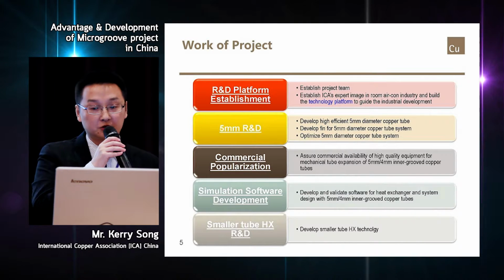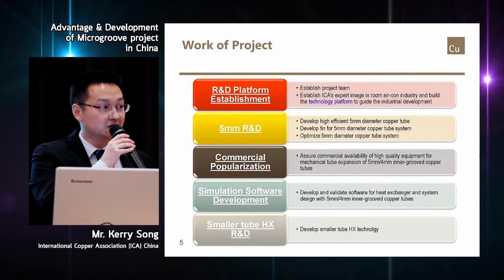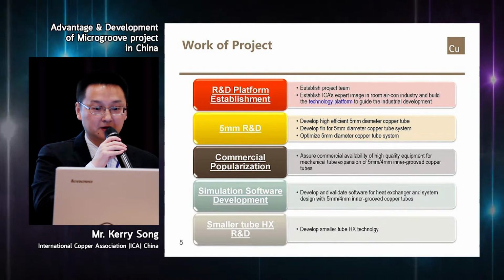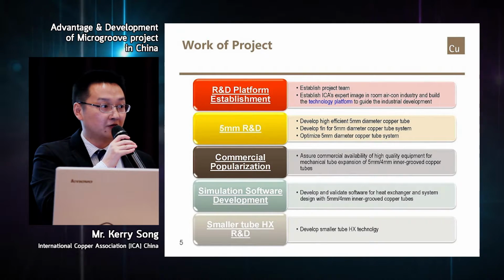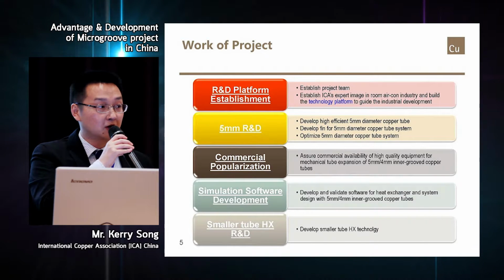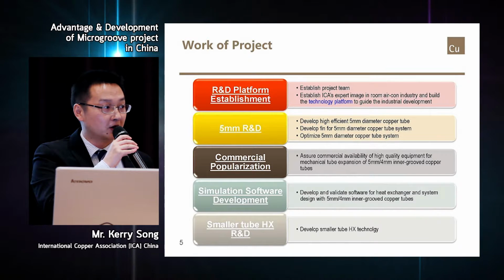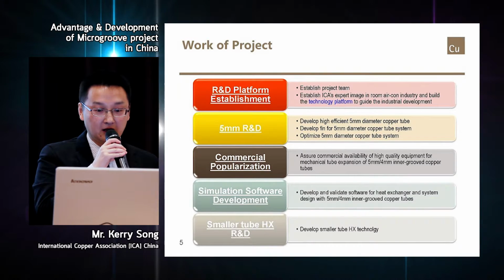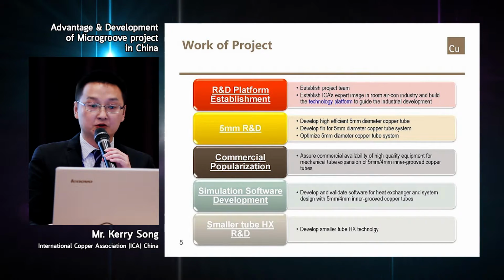In order to carry on the project, we do some work as below. One, we established the project team and established the industry platform. Two, we develop the high efficiency 5 millimeter copper tube, and we developed the new fin for 5 millimeter. And then we optimize the whole system. Three, we have to do the commercialization, solve the problem in the production. And four, we develop the software for both heat exchanger and the system. And the last, we develop smaller tube heat exchanger technology. So that's some works we did in this project.